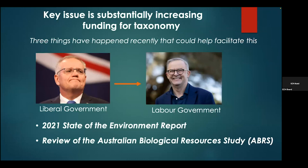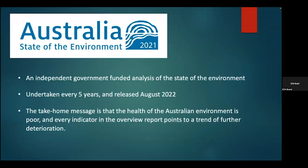So a little bit about the State of the Environment reports. These are government funded, but they're developed completely independently by a group of specialists. There's a State of the Environment report every 5 years. The one for the 5 years up to 2021 was released in August this year. The take-home message from that is that the health of the Australian environment is poor, and that everything points to further deterioration in coming years. And that would be the same for most places, I guess, around the world, wouldn't it?